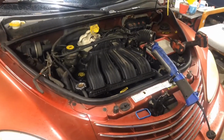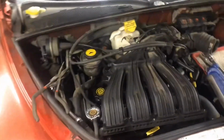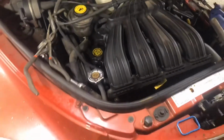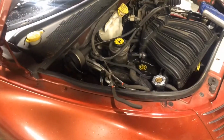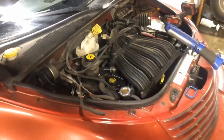We're working on my buddy's 2004 Chrysler PT Cruiser. He's having a misfire in it, not running very well. He's on his way right now to get a set of spark plugs. I'm gonna put a plug in it. They look pretty corroded. It's an old car. It really needs a valve cover gasket. It's leaking oil on the backside and whatnot. He's just trying to piece it together.